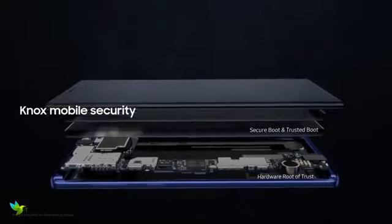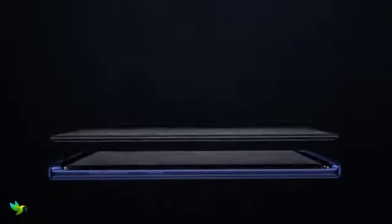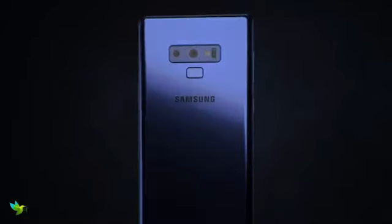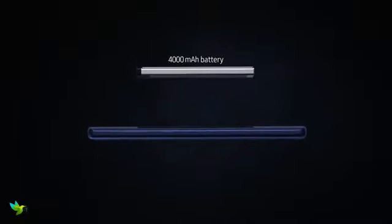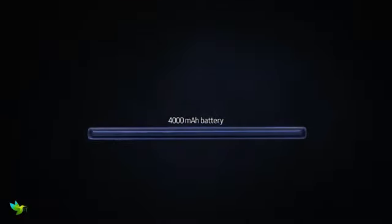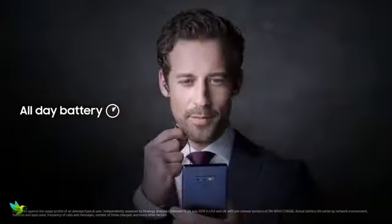Let's get right to the screen. It's beautiful. It's a bit narrow if you're coming from the Note 5 or similar, but the way it wraps around the frame, the smaller bezels and the impressive color reproduction and brightness make it a real favorite. With a 4000 mAh battery under the hood, the Note 9 has one of the biggest batteries Samsung has ever thrust into a device, meaning it can easily last through the day. You can also charge over wireless easily.